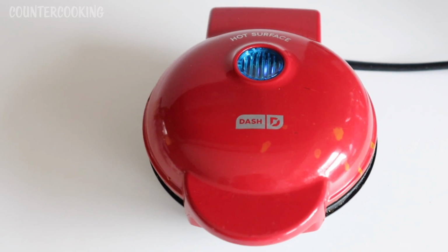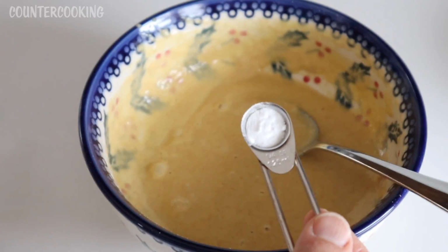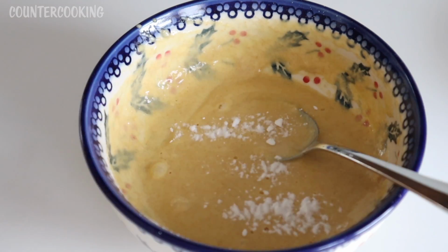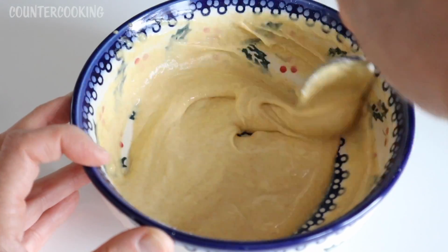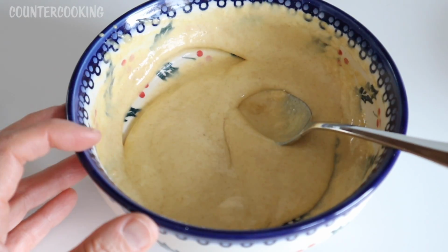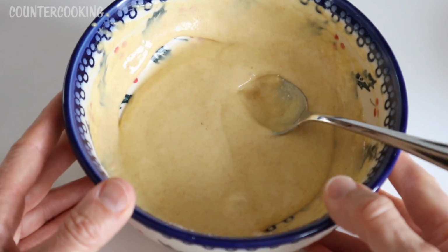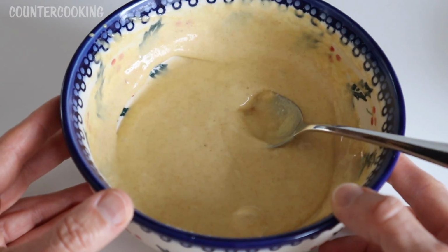But before I do that, I am plugging in my Dash mini griddle so we could start to preheat. I'm adding about 1/8 teaspoon of baking soda. This is a 1/4 teaspoon, but I did not fill it up all the way. Let's stir this in. I don't want to use too much of the baking soda because I don't want it to have a baking soda taste. But can you see how it's expanding the batter? The batter's like getting all puffed up.